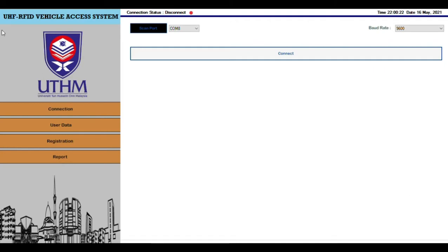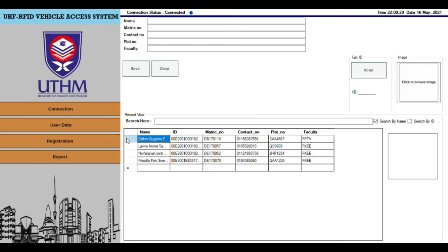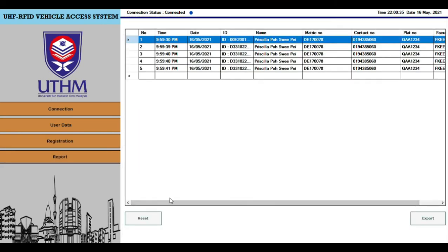This is the connection menu where we need to choose the baud rate of the UHF RFID reader and connect it. This is the registration menu where the admin can register the vehicle, and the data grid will show the list of the registered data in the database.